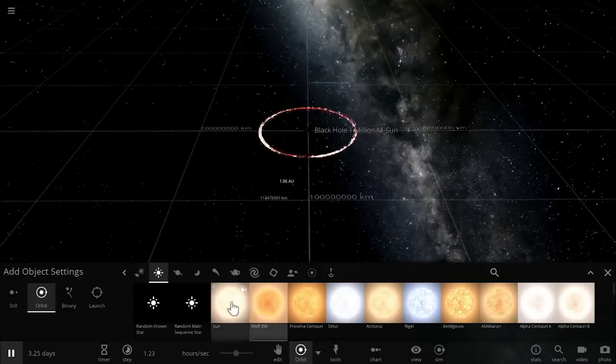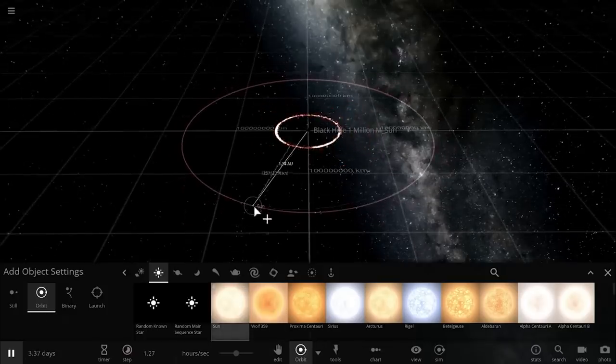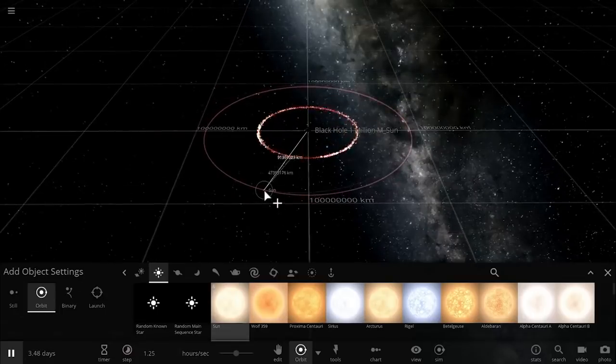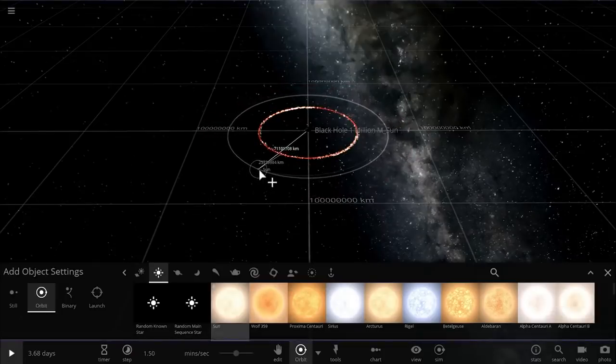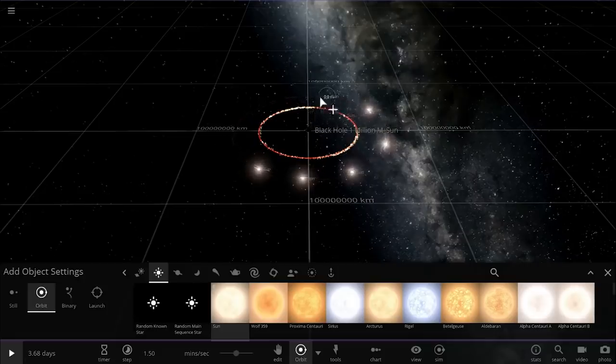For his next experiment, he took several suns, I believe it was 9, and placed them in a relatively stable orbit at around 0.5 astronomical units away from the central black hole. I'm doing this very roughly here, so some of them might become kind of unstable, but it sort of looked like this.